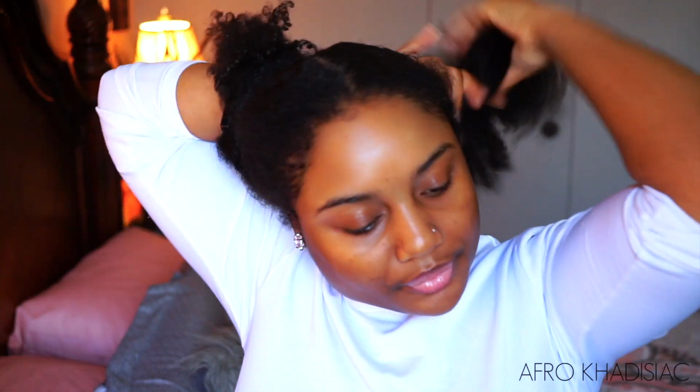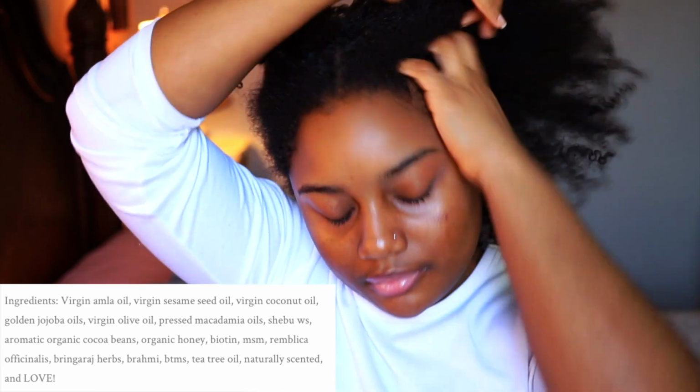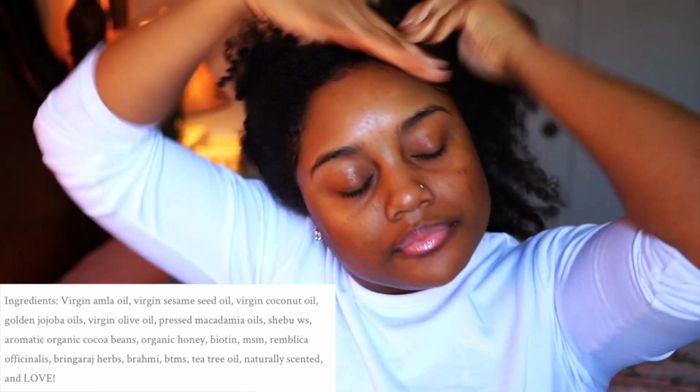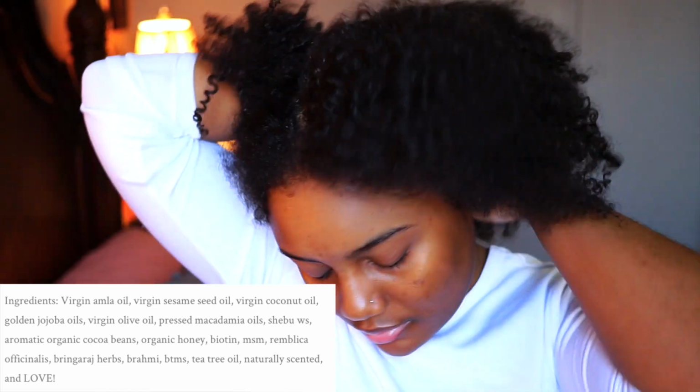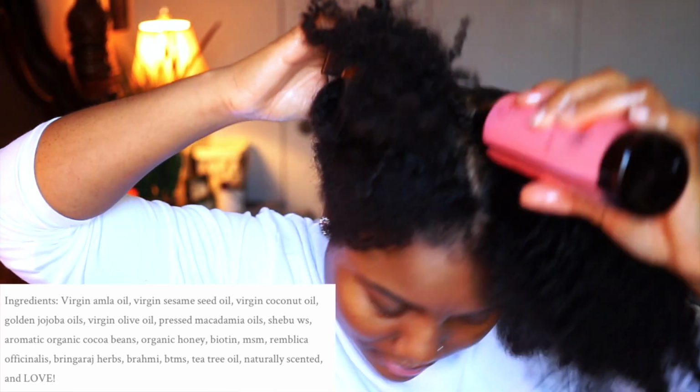So I like to do a quick little scalp massage with this oil just to get all of those nutrients in my hair, in my scalp, and also to help stimulate hair growth. It has a lot of good oils in it. It has Ayurvedic herbs. I'm really looking forward to seeing my progress with it after using it for a couple of months, but I'm still new to using it, so we'll see.